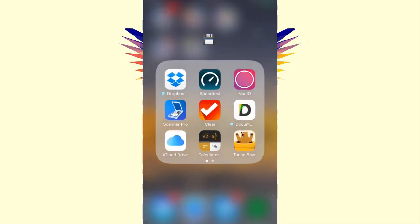Next, I've got my utility section. So we have got Dropbox, Speed Test, Mac ID, which I don't use anymore. Scanner Pro for scanning documents. Clear, which is another to-do list sort of app. Don't really use it much. Then I've got Documents. Now I actually use Documents and Dropbox a lot. I've got iCloud Drive, Calculator for more advanced mathematical calculations.